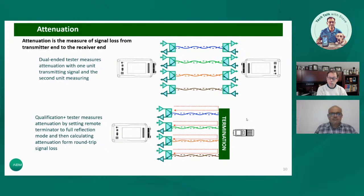In Qualification Plus, we don't have a remote unit which can actually measure the signal. However, it is done using what we just described, by setting the terminator in the reflection mode and in the absorbing mode. So by comparing the signal in these two modes, the NSA can actually measure the insertion loss of the channel, the insertion loss of the cable under test, right? Like you see here, in the regular certification test, both units send signal to the other side, and then they measure, and then they know how much is the insertion loss. In Qualification Plus, which is the picture below, the signal is sent out, reflects back, and the main unit knows how much loss happened across the round trip of the cable under test.